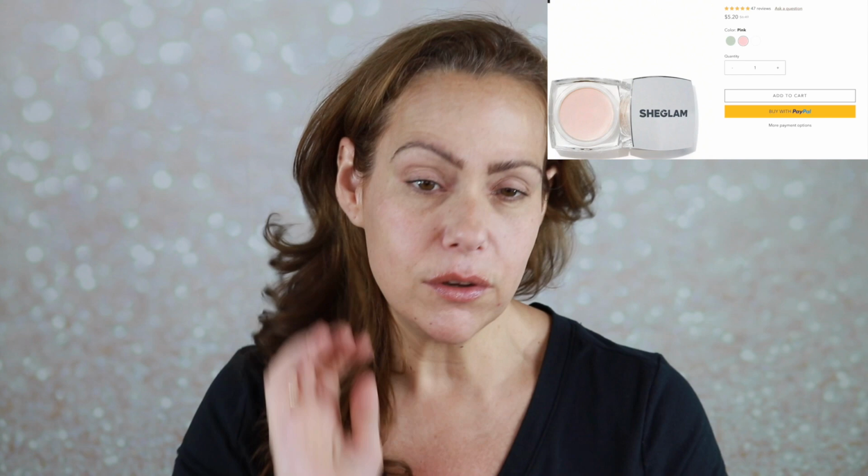Now, if you saw my Shop My Stash video, I talked about this primer not necessarily being very mattifying. So I picked a matte foundation to hopefully offset that. And I have been doing that a few times and I think it's working out. Definitely I can see blurring, just not sure it's oily skin friendly.